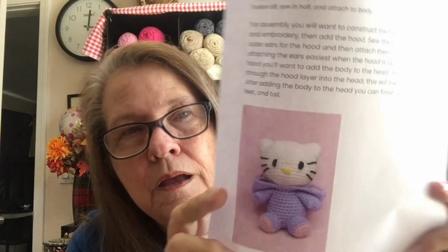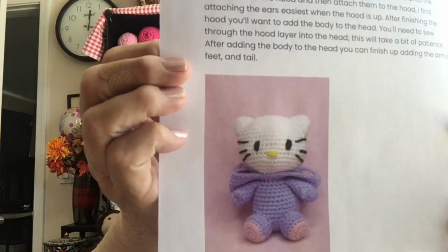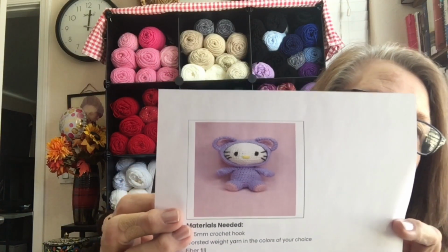I thought it was really cute. This is the picture of it. If you can see that. Isn't that adorable? I didn't show you the front one because it's a little blurred, but this is what it's actually going to look like when it's done. It has a little hat that comes up over it. I found that and I thought it was so cute.